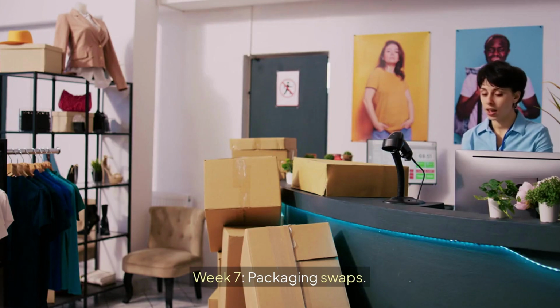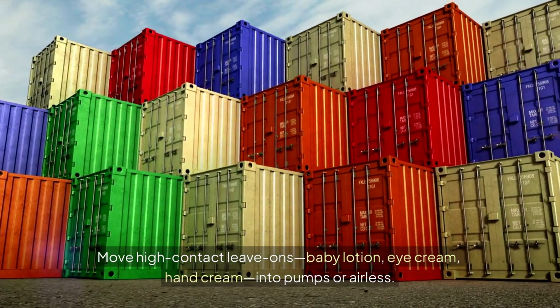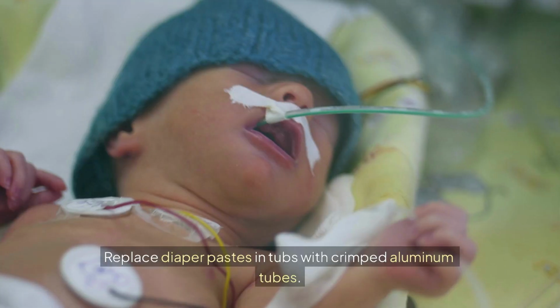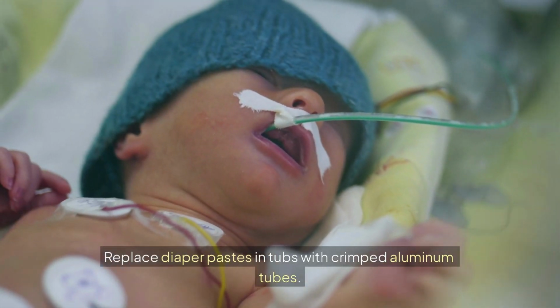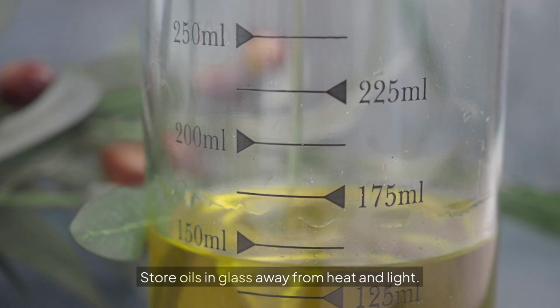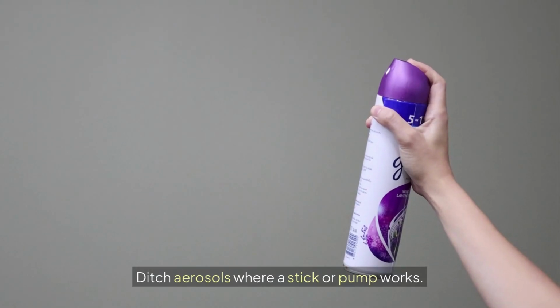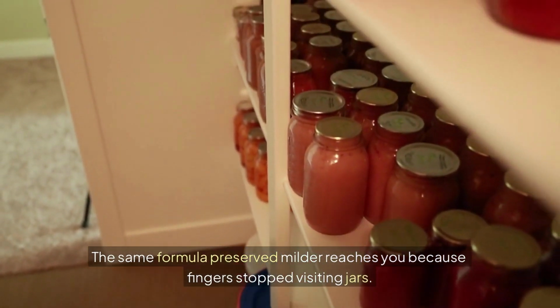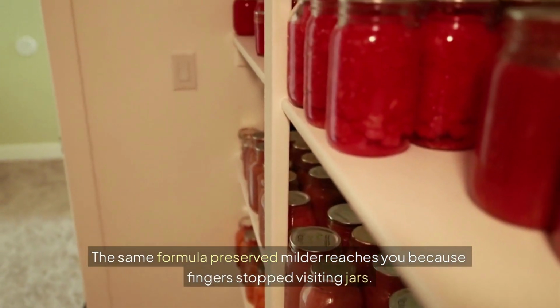Week 7, Packaging Swaps. Move high-contact leave-ons, baby lotion, eye cream, hand cream into pumps or airless. Replace diaper pastes in tubs with crimped aluminum tubes. Store oils in glass away from heat and light. Ditch aerosols where a stick or pump works. The same formula preserved milder reaches you because fingers stopped visiting jars.